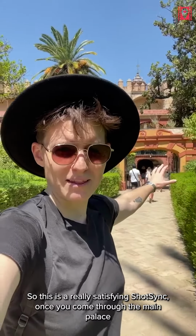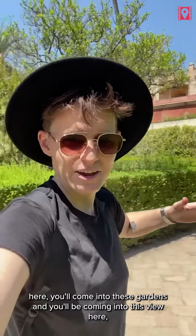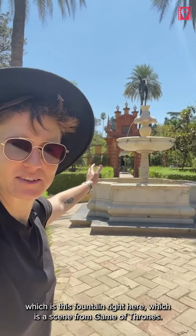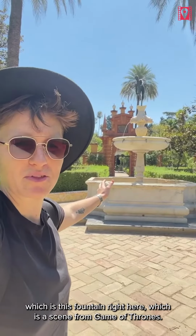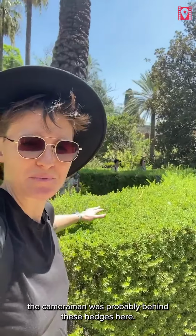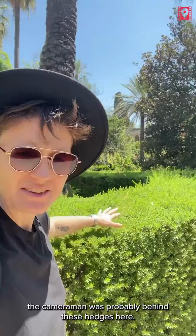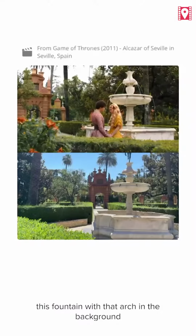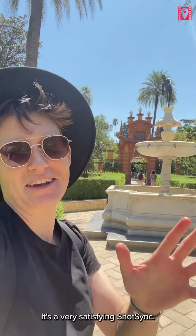Once you come through the main palace here, you'll come into these gardens and you'll be coming into this view here, which is this fountain right here, which is a scene from Game of Thrones. Really easy to get. However, one small catch, the cameraman was probably behind these hedges here. So the best you can do is squeeze up against this hedge here, and you'll be able to line up this fountain with that arch in the background pretty well. It's a very satisfying shot sync.